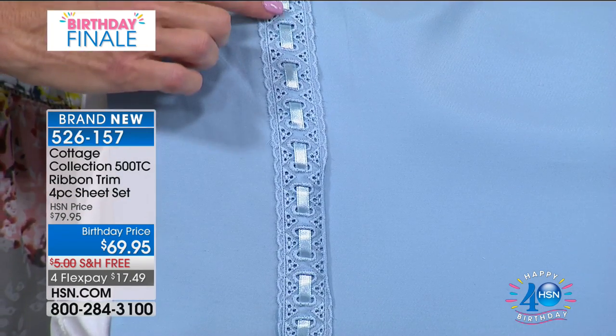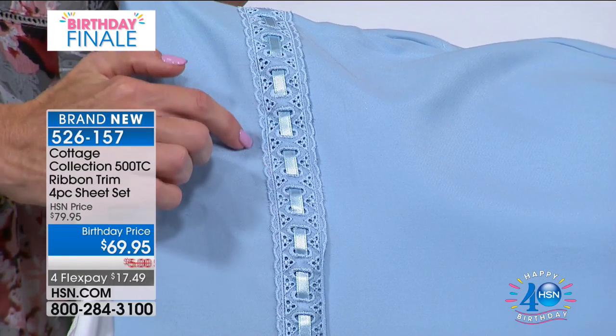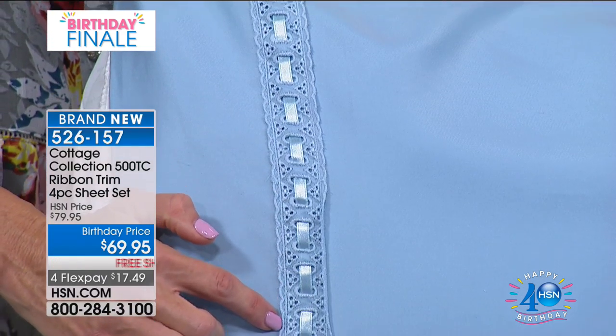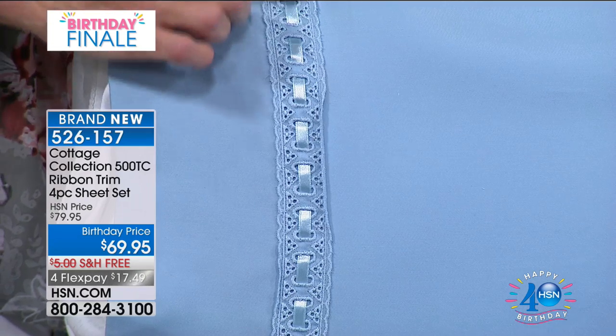Right. So if you look right along the hem is that beautiful eyelet lace. And this is just kind of like a little dainty lace. It's not too floral, it's not too scrolly. Right. And then you can see it has just that little scalloped edge. Isn't that pretty?